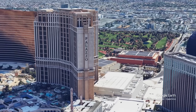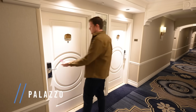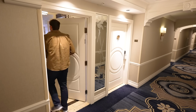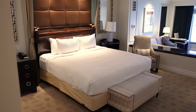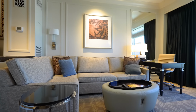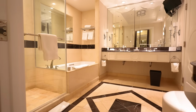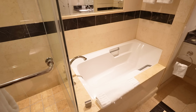Now let's move over to our next hotel, the Palazzo, which is directly connected to the Venetian. But it has a totally different personality. The Venetian leans into that old world theme. The Palazzo feels a little more modern and refined. My room here was a base suite. It still had a split level design like over at the Venetian, with a separate living room, a spacious bed, and a nice big bathroom, just with a bit of a different finish.